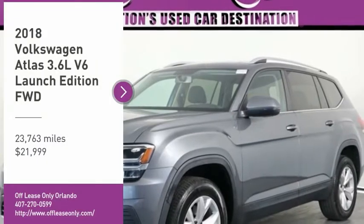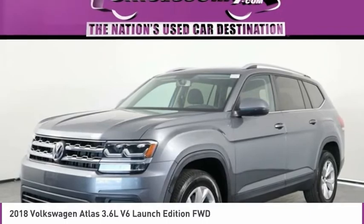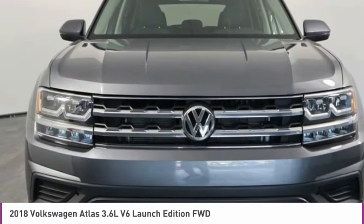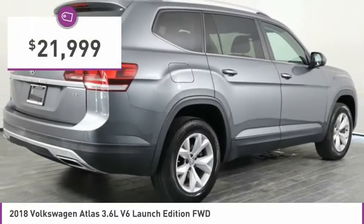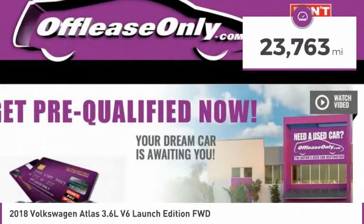Make a great choice today with the 2018 Atlas. The Volkswagen Atlas provides you all the flexibility you'd expect from a crossover vehicle with 3 rows of seating. The Atlas also features the latest in audio and safety technologies and is priced below $25,000. This vehicle has less than 25,000 miles.